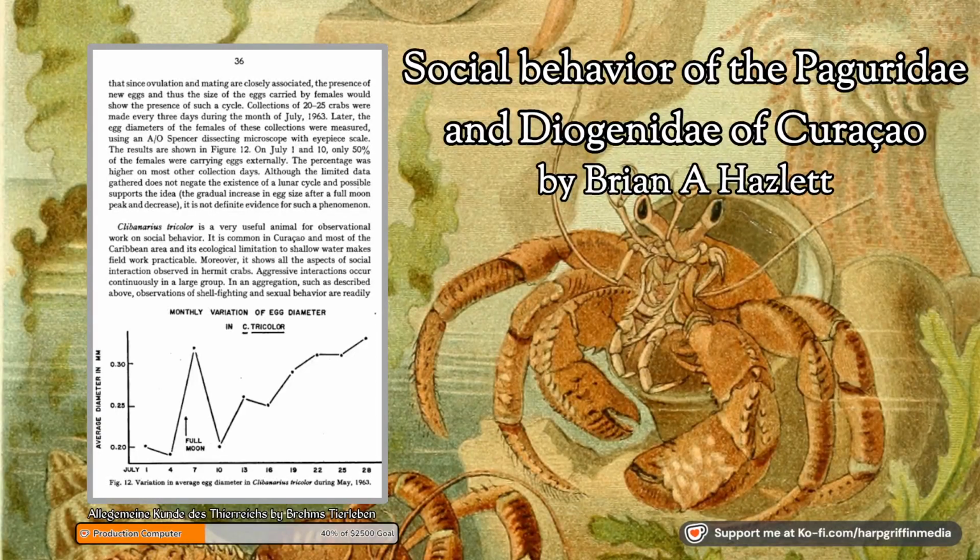On July 1st and 10th, only 50% of the females were carrying eggs externally. The percentage was higher on most other collection days. Although the limited data gathered does not negate the existence of a lunar cycle and possibly supports the idea, the gradual increase in egg size after a full moon peak and decrease, it is not definite evidence for such a phenomenon. Figure 12. Variation in average egg diameter in Clibanarius tricolor during May 1963.